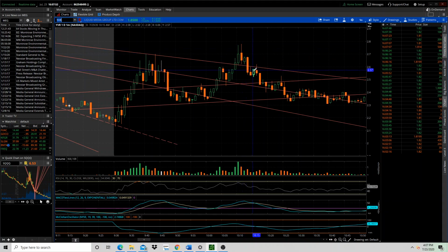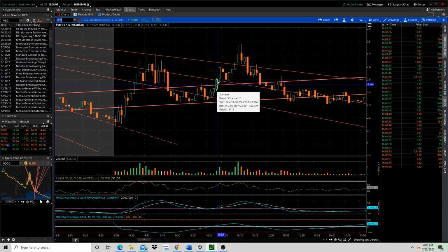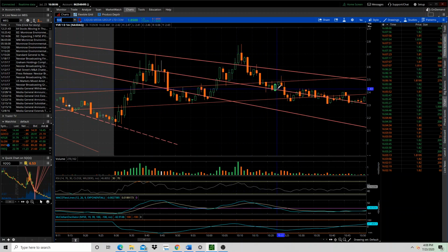But then once you start to break down and not hold this line in here, if this is going to be a continuation move, you're going to pull back, you break here, you're going to retest here, you're going to push through, but it should not break back down below this line if we're going to have a continuation move. So we broke it, and these are 1 minute, like I said.